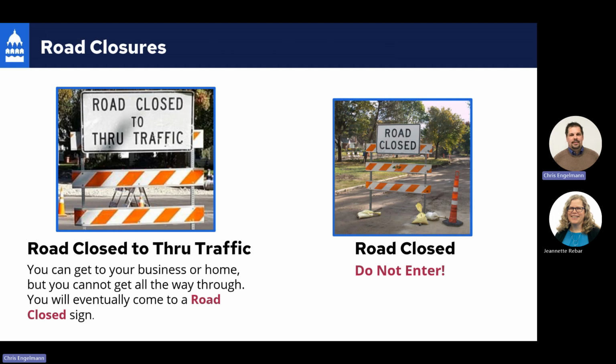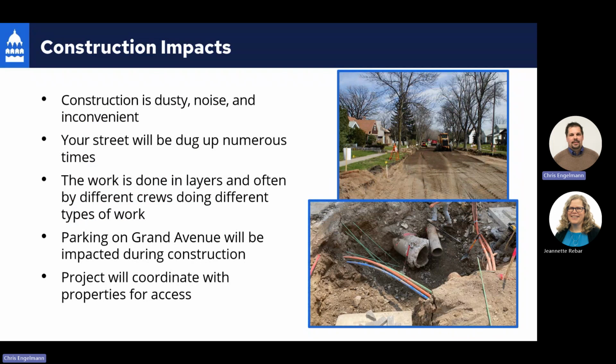Pedestrian sidewalks, and we intend to keep doing this throughout the project with that limited access I mentioned before, keep pedestrian mobility up to your front door. Construction in general is dusty, noisy, and inconvenient. Do expect to see your street dug up numerous times in the exact same location by different people. The work is done in layers, and we often use different crews to do different types of work, and that's to be expected. So don't be surprised by that.